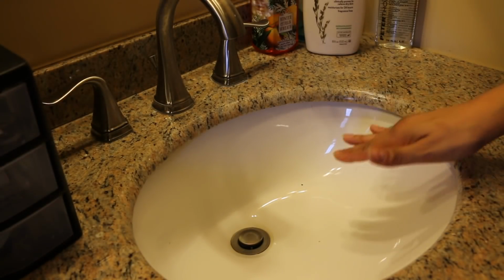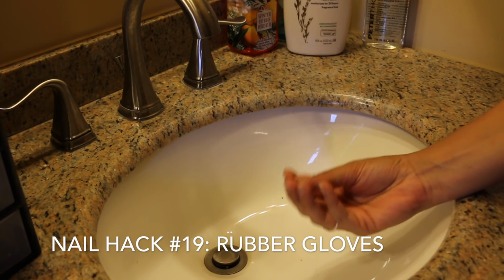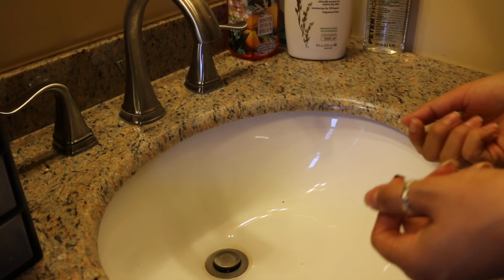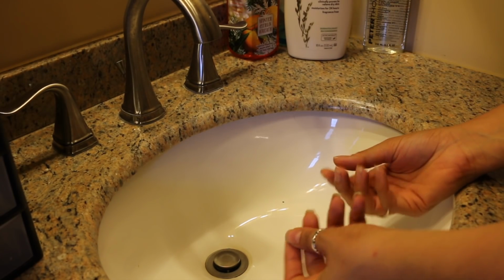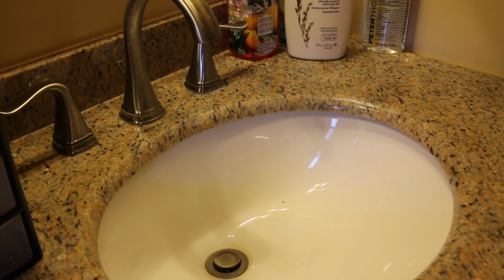So staying in the sink for now, this hack is about how to keep your nails nice and safe when you're working with water. I get a lot of questions about how to keep your nails nice and hydrated if you're always working with water. A really good trick is to use rubber gloves.